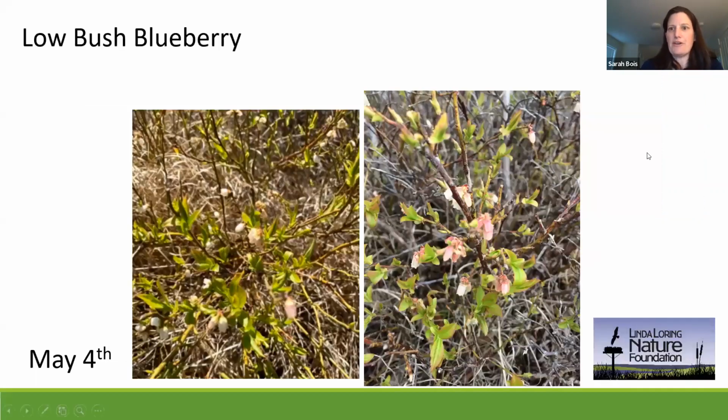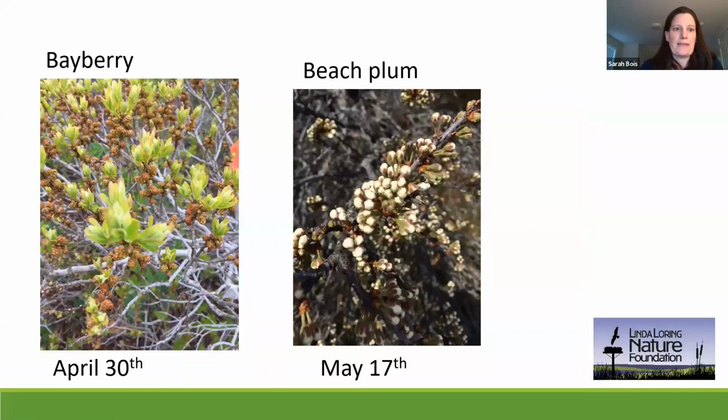Here are just some of the other visuals I want you to get, since we're not in the field right now. This is our low bush blueberry. It's always one of the first to leaf out, and so always one of the first to flower as well. We have bayberry, and this is a male bayberry on the far left. And this is actually just about to release pollen. So that's another phenological event, pollen release.